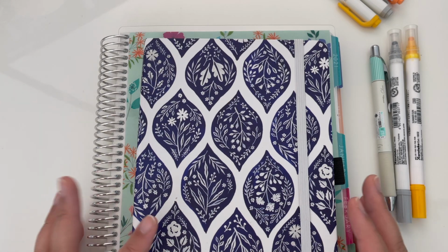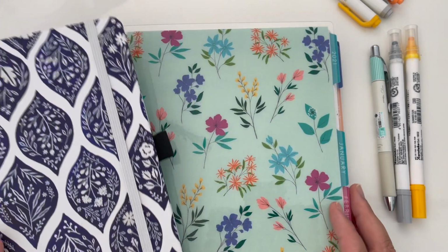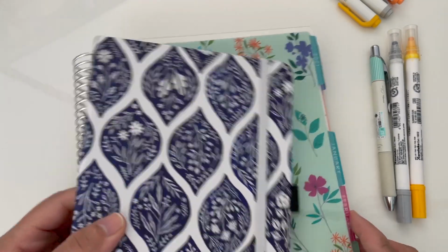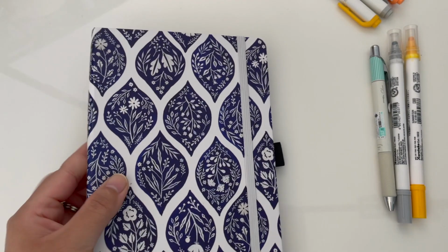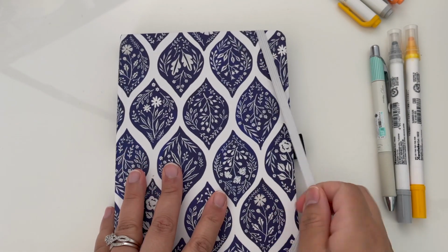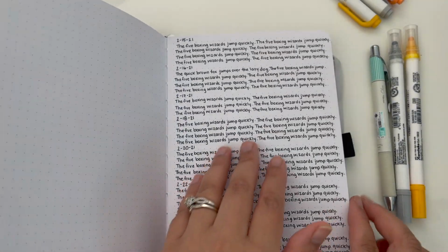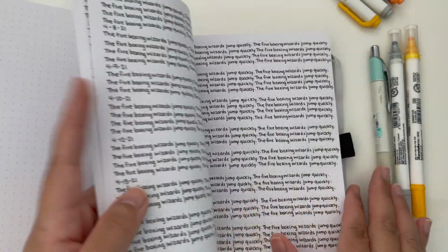I'm going to be planning in my Erin Condren daily duo, but this day I'm actually planning the day of, or the morning of. If you've seen any of my other videos, I usually plan the evening before, but I've been having kind of a strange week, so I've had to plan every single morning instead. And in the mornings, what I typically like to do as my morning routine is to practice my handwriting.